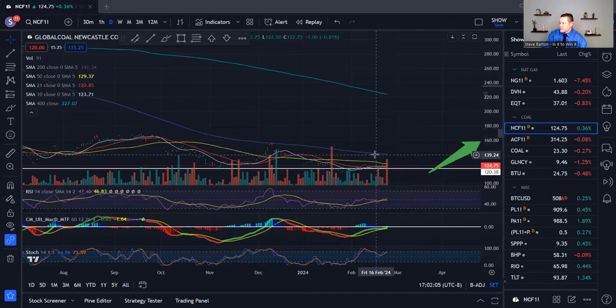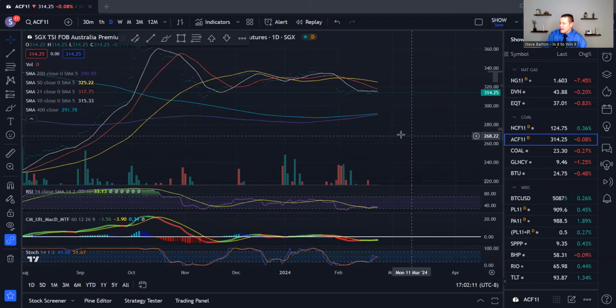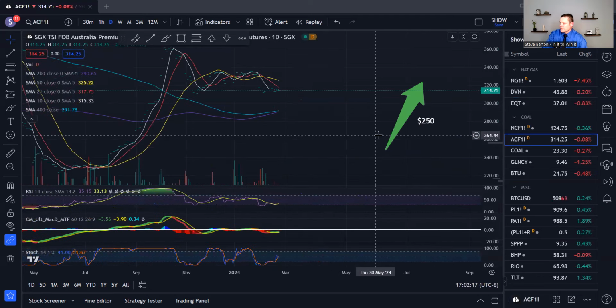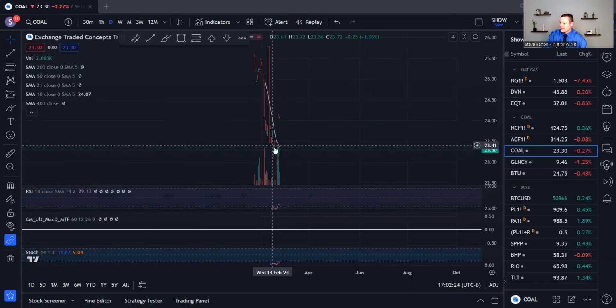All right, coal futures still sitting around 125. We're going to be waiting on this for thermal coal till about March. Met coal closed the week at 314. We're going to be waiting till around June or so before we make an entry into these ones. Here's the coal ETF. We're starting to get a little bit of action here. Starting to get more buying.